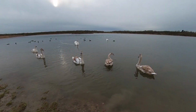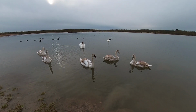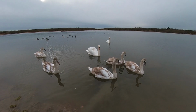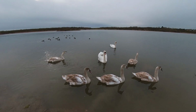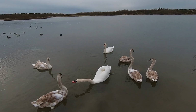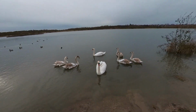I think that's Daddy Swan over there with his wings arched. Hello. Hello. We haven't got food. Sorry, no food.